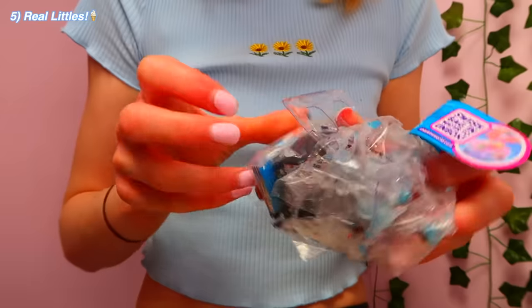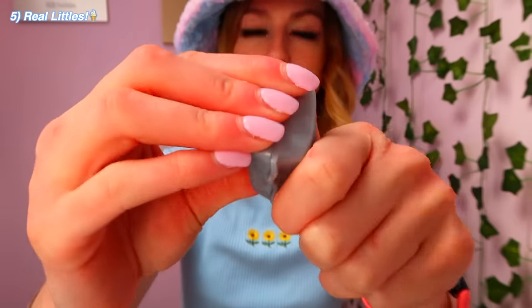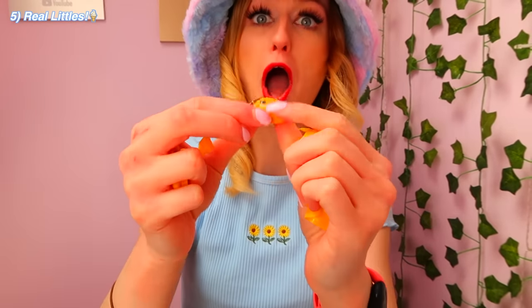Okay. This one. Ooh, it's silver. Does that mean it's rare? Guys, we have chocolate tacos. This is like my dream. Okay, how do you open this? Oh, like that. It's gonna be a little chocolate taco.